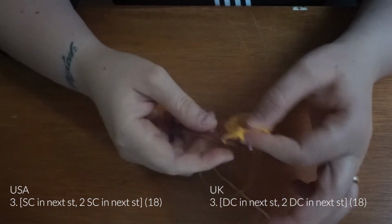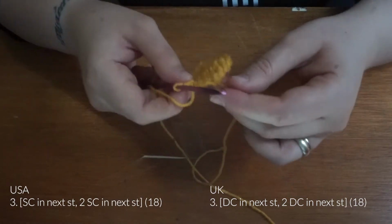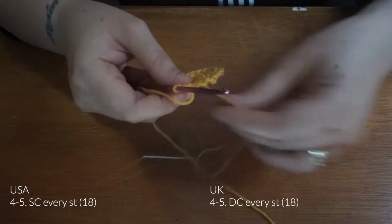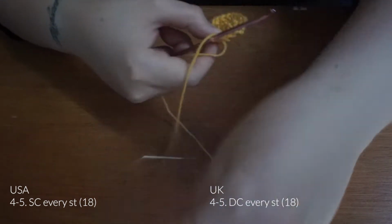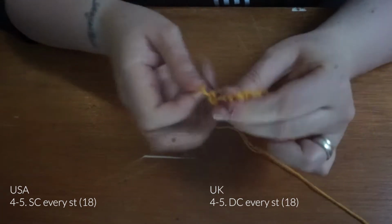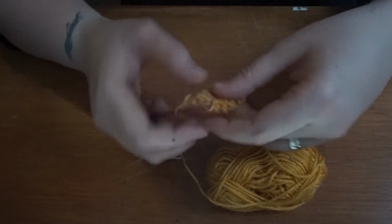15, 16, 17, 18. A little bit wonky, but it's still good. So now I've got 18. I need to single crochet or double crochet in each stitch, going around twice. You could use stitch markers, but because this is so tiny, I am just going to loop that up there so I know that's the start of my round. So that is going to be one peak of the heart.